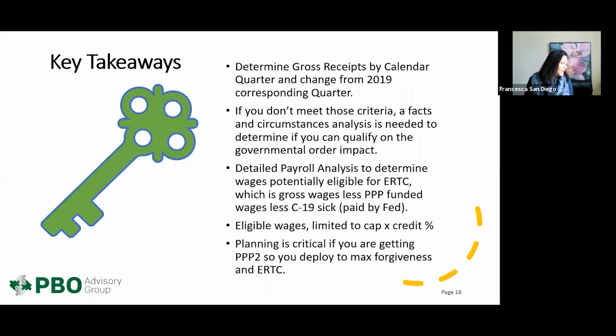So, what are our key takeaways here? Let's look at the revenue, the gross receipts, that exercise we just went through. Secondly, really identify, did you have to close or reduce the number of students or people that you're serving in your business? That's another way that we can look and see if you're eligible. And then what we do is we're going to look at your detailed payroll analysis. And there's a combination of things going on in that analysis.